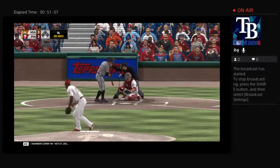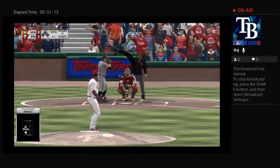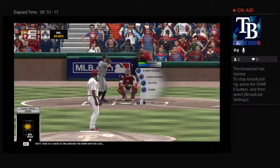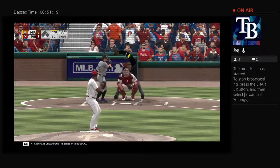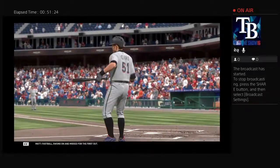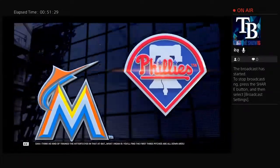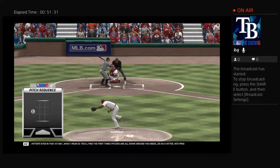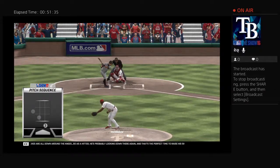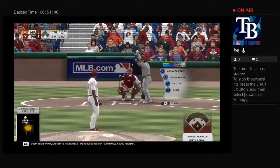The numbers coming in, he's at .255, 3 homers, and 16 RBIs. He's set. Here comes the 1-1. Took a wave at one around the shins with no luck. Ready to deliver the 1-2. Fastball swung on and missed for the first out. I think he kind of trained the hitter's eyes in that at-bat. What I mean is you'll find the first 3 pitches are all down around the knee. So as a hitter, he's probably looking down there again, and that's the perfect time to raise his sights and make a good pitch up.